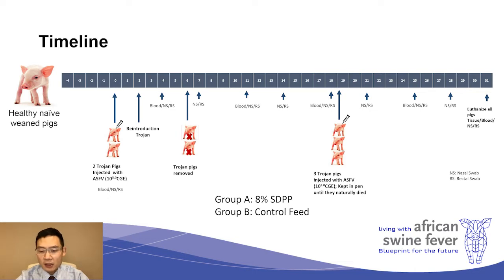In this case, we did not euthanize those pigs even though they developed high fever. We left those pigs in the pen all the way until they naturally died. The idea is to increase the threat of the virus and increase the infections, and then we can learn whether the diet impacts the rate of transmission among the pigs. Again, for the second round, we followed them all the way to day 31. At day 31, we had to stop the study, and we euthanized all the pigs and collected tissue samples, blood, nostril samples, and rectal samples for analysis.